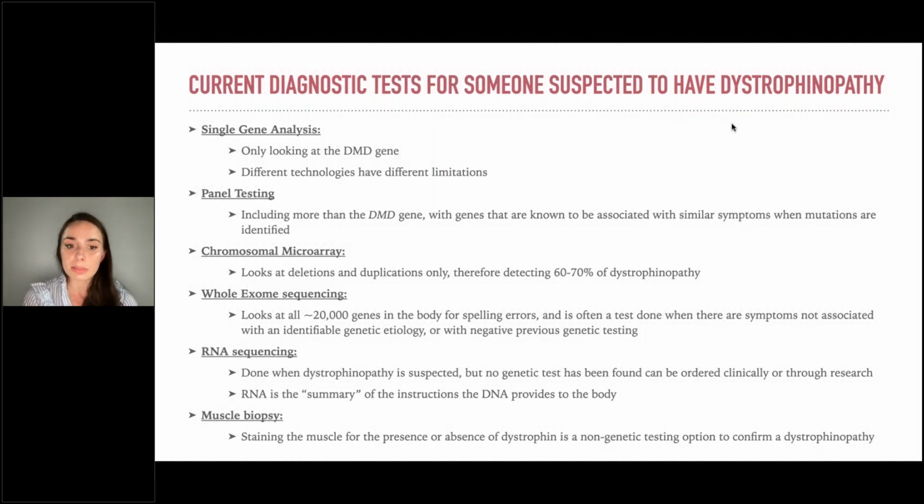Sometimes individuals might experience more symptoms than just muscle differences, and therefore their doctors ordered this test, and that's how they came to having their diagnosis. I do want to briefly touch upon RNA sequencing because if you're online, if you're doing research, you may come across this. So this is done typically in the diagnostic odyssey if dystrophinopathy is suspected, but no genetic test, no matter the technology that looked at the DMD gene, was able to find a spelling error in the DMD gene. This can be ordered through research. There are a few research labs that do this, but it has also recently become more clinically available and has been offered by commercial laboratories.